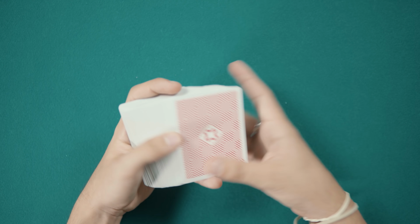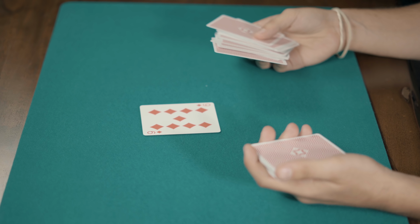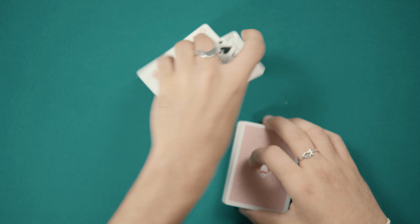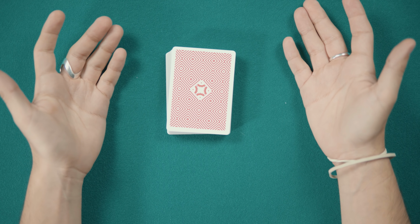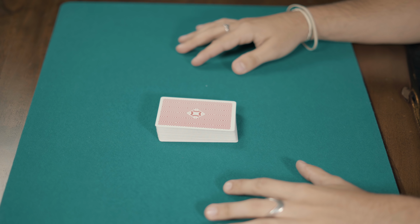So for this trick, you have the spectator sanitize their hands and then touch one of your very expensive decks of playing cards. In this case, they happen to touch the 9 of diamonds. Of course, I don't know this because I'm looking away, but the spectator remembers the 9, which is subsequently lost somewhere in the middle of the deck, never to be seen again, unless you implement the magic snap. Here we go. You see?